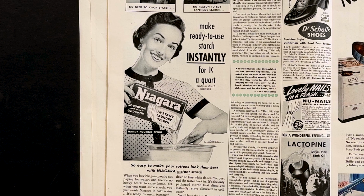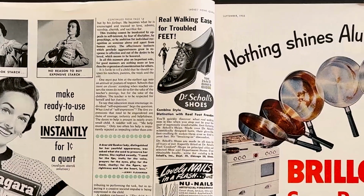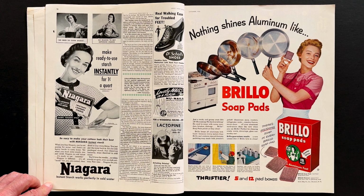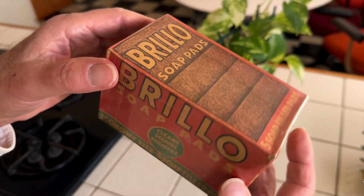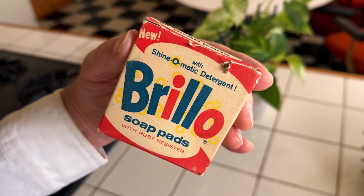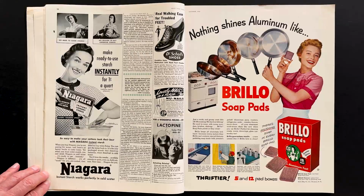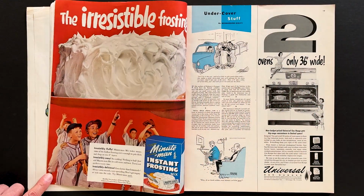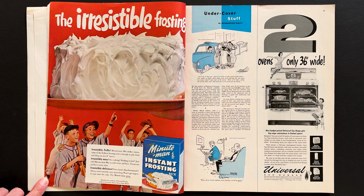Well, now, there's several steps removed from reality today, huh? And shoes, Dr. Scholl's, yeah, okay. Brillo soap pads. Nothing shines aluminum like Brillo soap pads. Thriftier. 5 and 12 pad boxes. There's polishing soap in every Brillo soap pad. And here is the irresistible frosting. It's Minuteman Instant Frosting. Just add sugar. It is sugar. Oh, whatever.